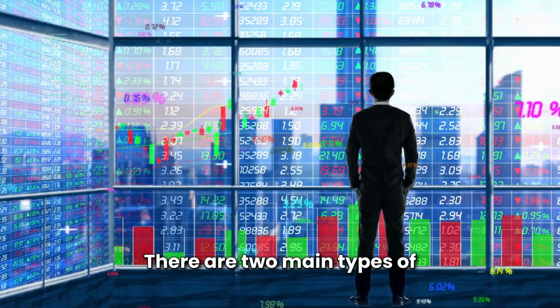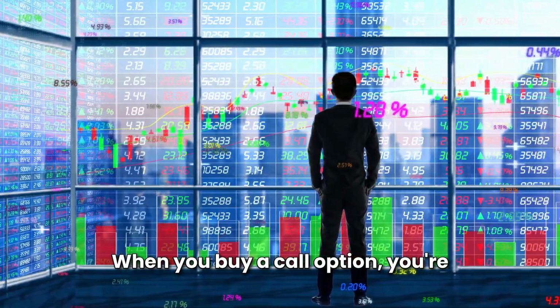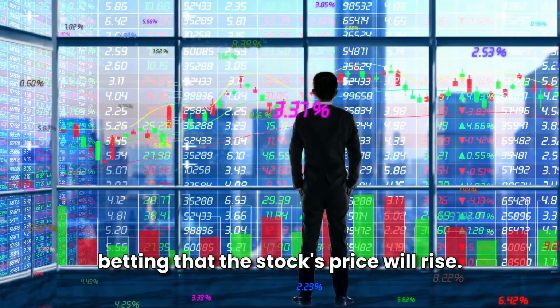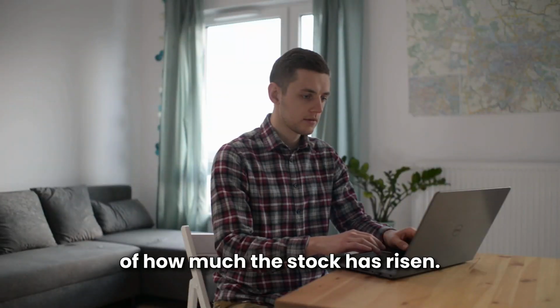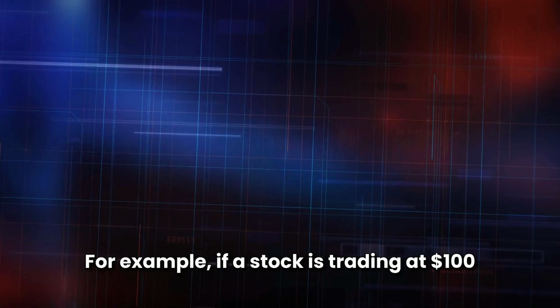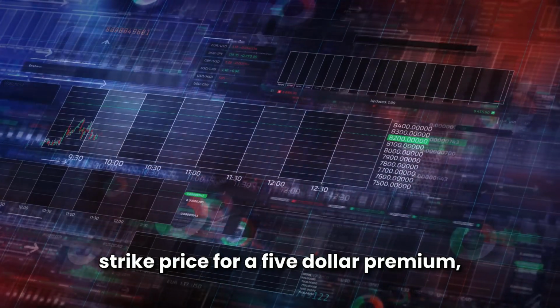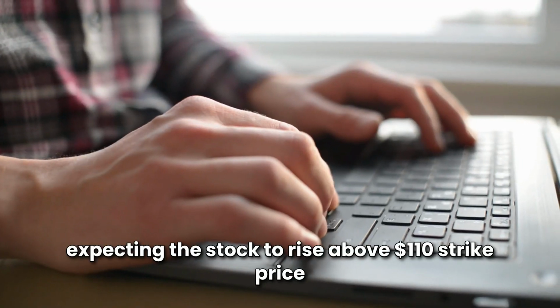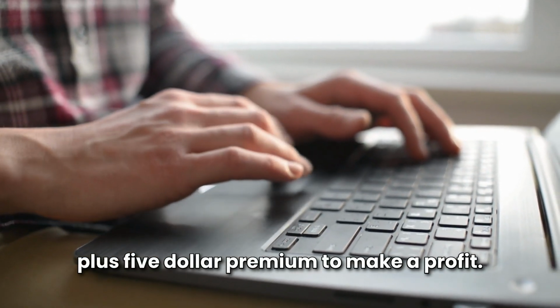There are two main types of options: call options and put options. When you buy a call option, you're betting that the stock's price will rise. The call option gives you the right to buy the stock at the strike price, regardless of how much the stock has risen. For example, if a stock is trading at $100 and you buy a call option with a $110 strike price for a $5 premium, you are expecting the stock to rise above the $110 strike price plus $5 premium to make a profit.